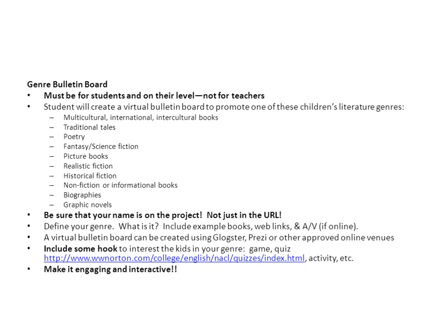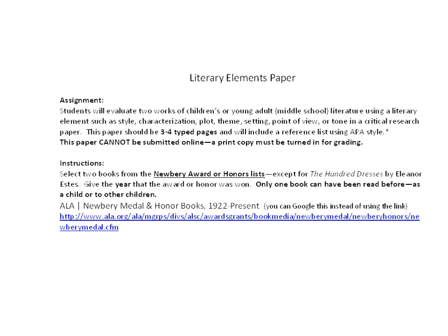On the other side is a glossary that I created around the poetry genre. Last in this section is a printout explaining the different genres. You will sign up for a genre at our next class meeting.